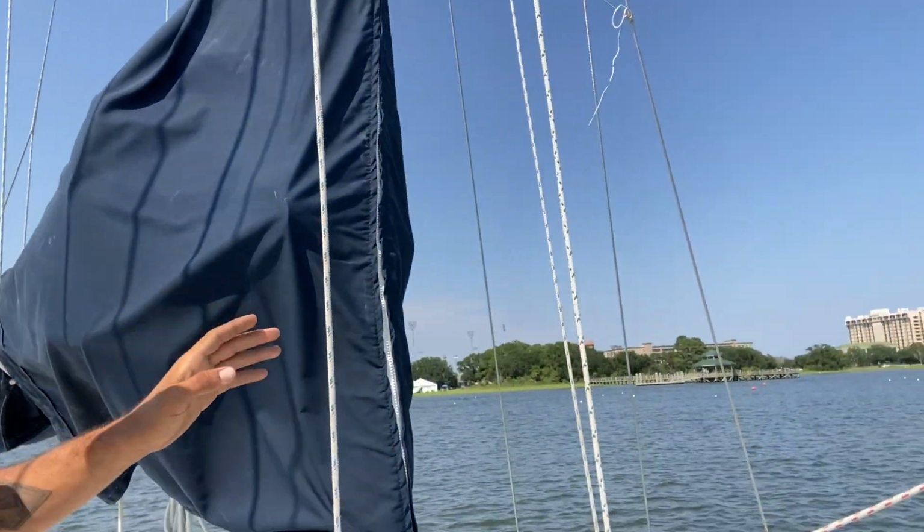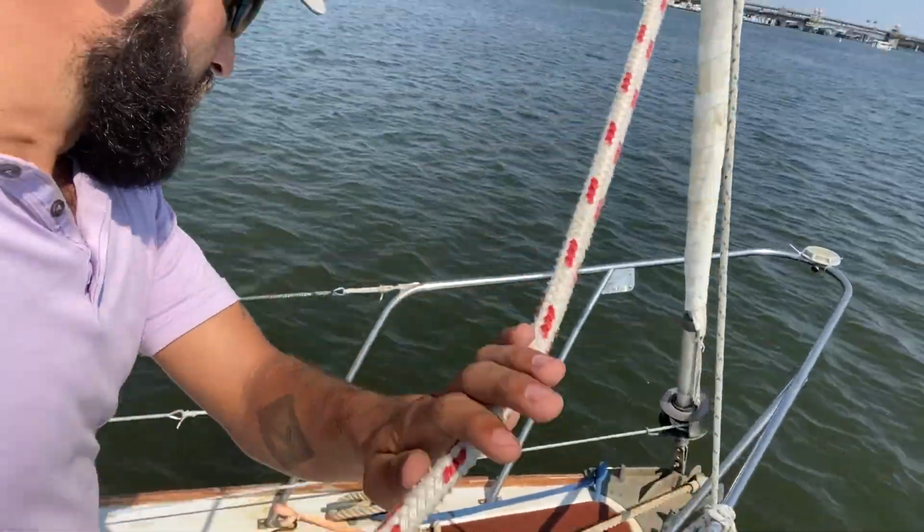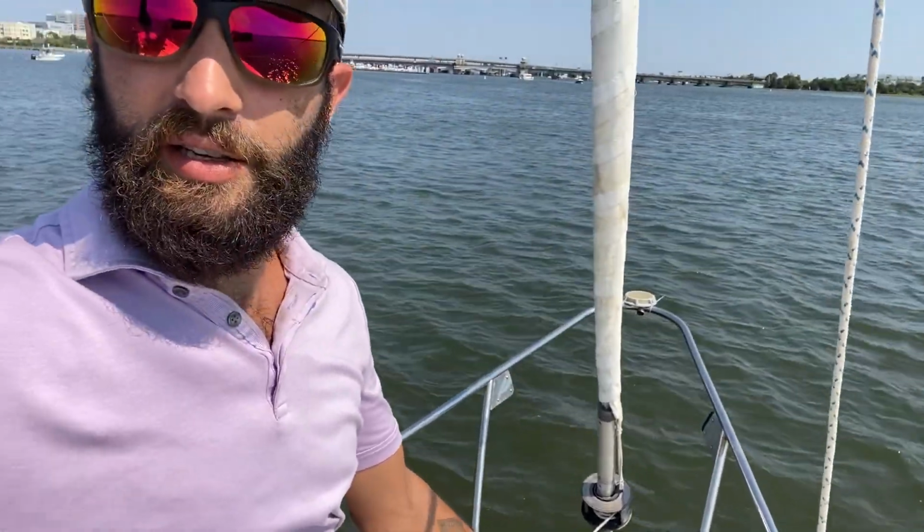Mast, boom. And then we have a double anchor locker, so it's 2 compartments, so I can have both anchor rodes up there at the same time.